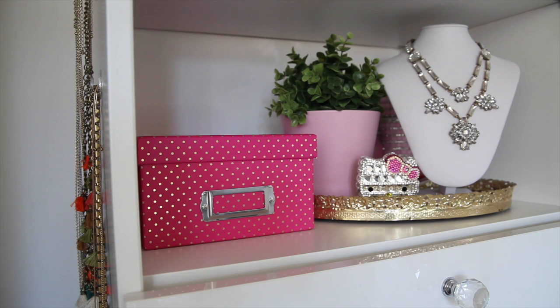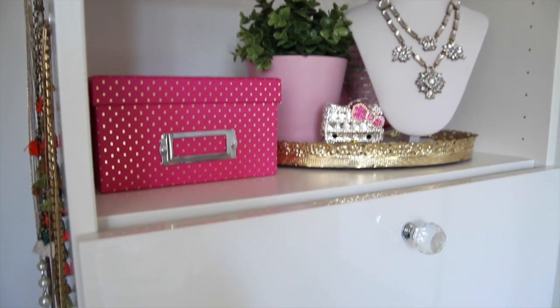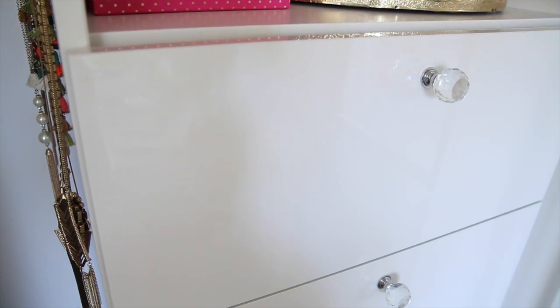So my office is a little weird because there's a closet that is just a really weird closet. It goes in deep and then the door doesn't open up all the way. I know, it's kind of weird. So instead of putting actual closet shelves, I put in a dresser. I got this dresser from IKEA, and it actually holds all of my jewelry in the drawers.